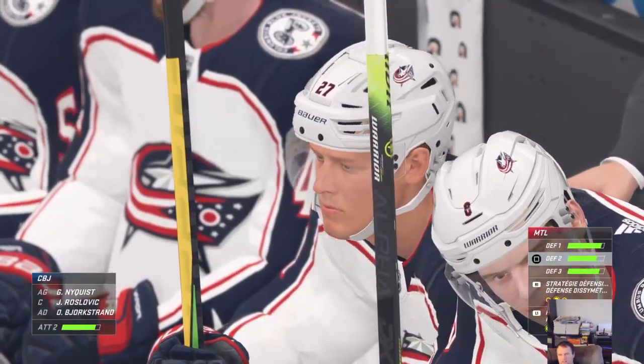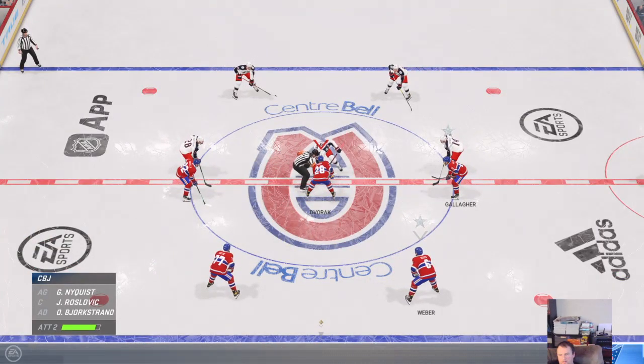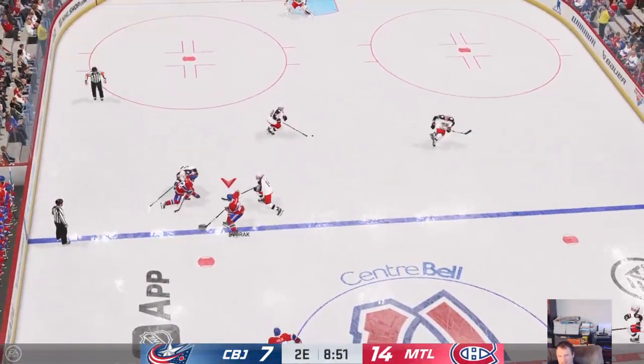Columbus finally catches a break here in the second. Now you wonder, do they have more to follow? They need the other guys to go out for lunch. I mean, that's going to be the way they get back in this. And a real extended lunch at that. Yeah, a long one.